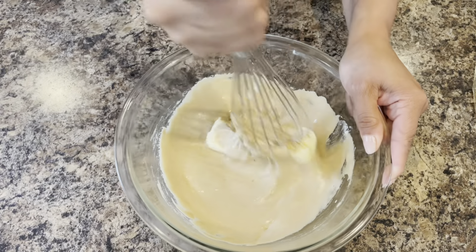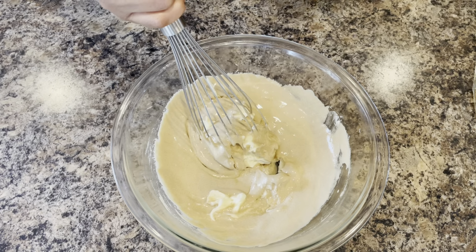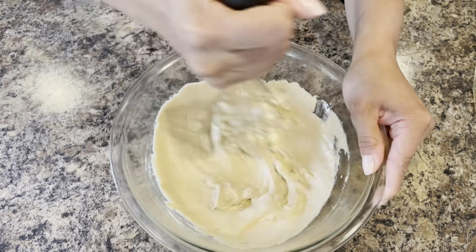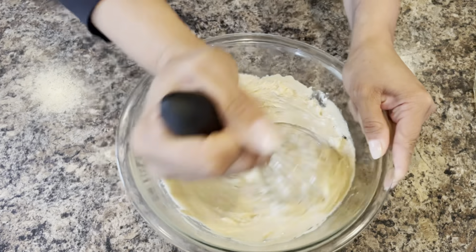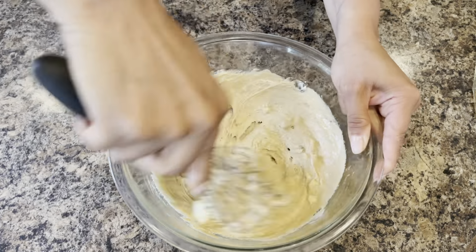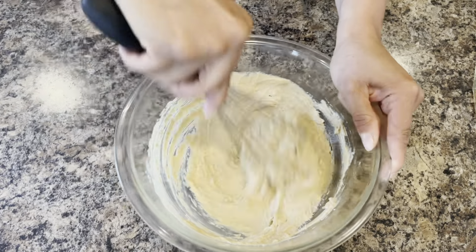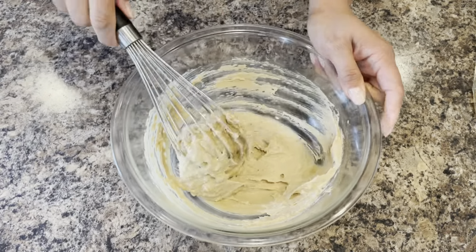So it's important that I mention to you also that the butter and the egg and the milk have all been out and allowed to come to room temperature, which is important in order to get everything to incorporate nicely and bake up nicely. You want to have those ingredients at room temperature. I'm going to get this butter whisked in.